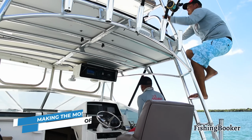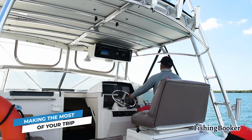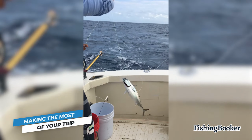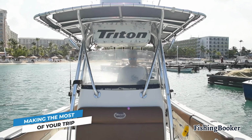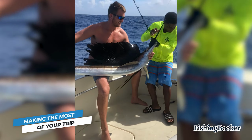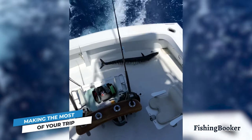So now that you know what fish you want to target, it's time to get out on the water. There are plenty of ways to make the most out of your Aruba fishing experience, but in most cases, you want to hop aboard a charter boat. This is especially true if you're planning on targeting billfish, wahoo, or mahi-mahi in deeper waters.